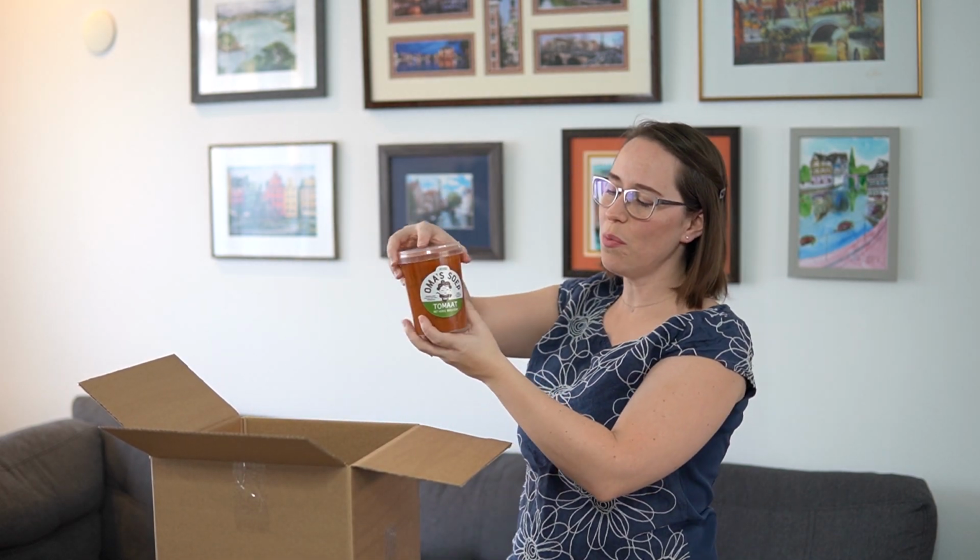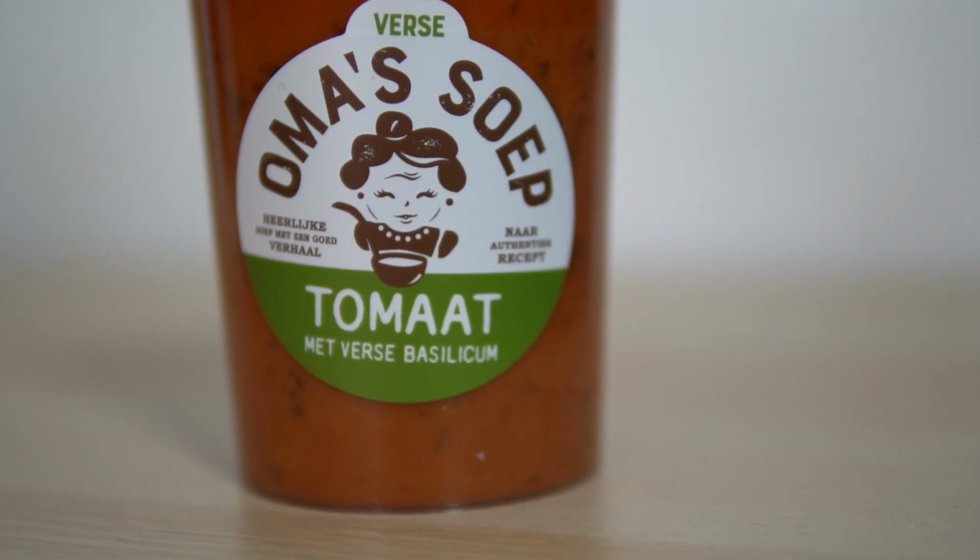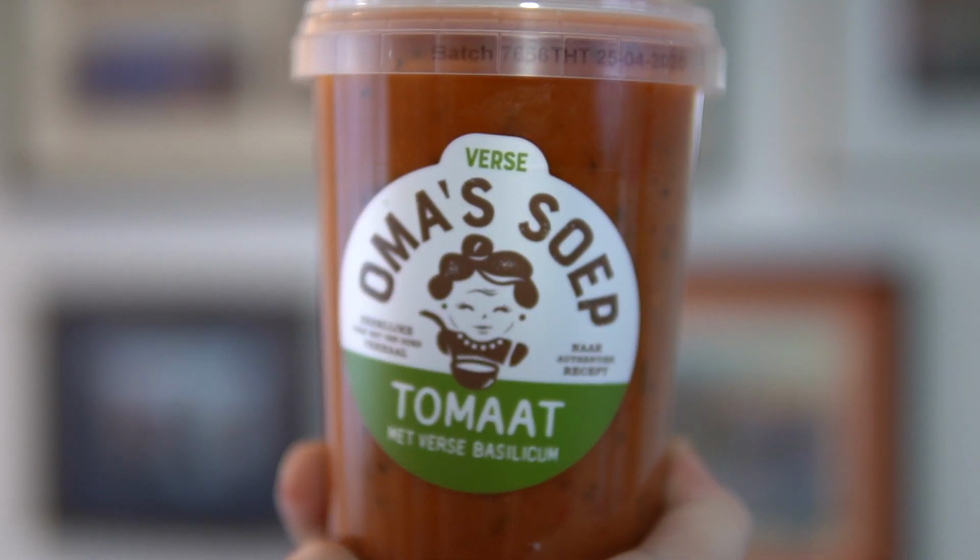This is Oma's soup. I always want to say that. It's grandma's soup, and this is tomato and basil. I know you can order this online. Right now I think they have a thing where you can get 3 for a week for like 12 euros. And then they give a soup to an elderly person. I'm not sure if that's gonna continue forever, but that's what it is right now.